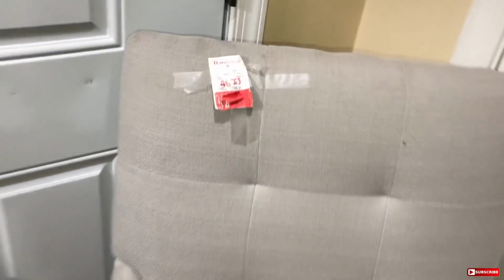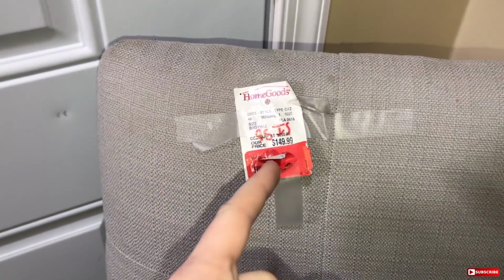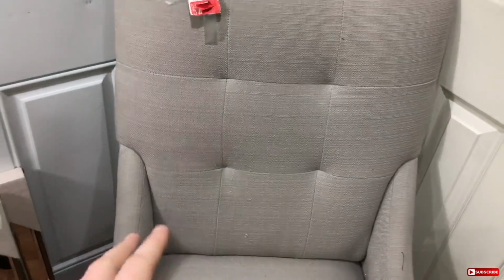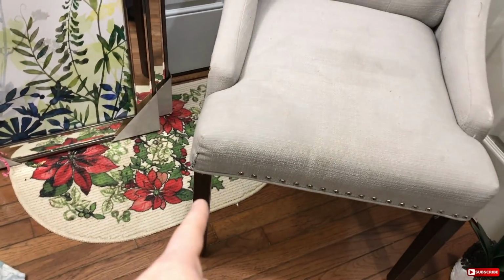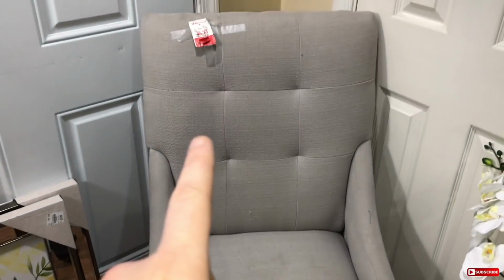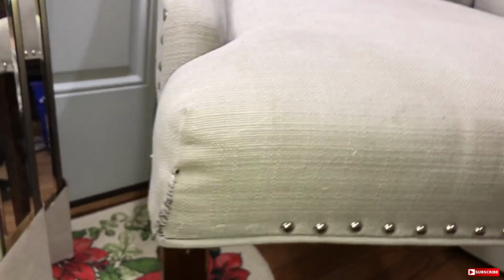We found it from this store right here, and it was $150. It says was sold as is, but before we took it out, we noticed a ton of the studs were missing. And then when we went to take it out, we noticed a chair leg was also broken. And I know they wouldn't sell it with a broken leg, so I'm guessing they were selling it with some missing studs. But let me show you guys real quick.